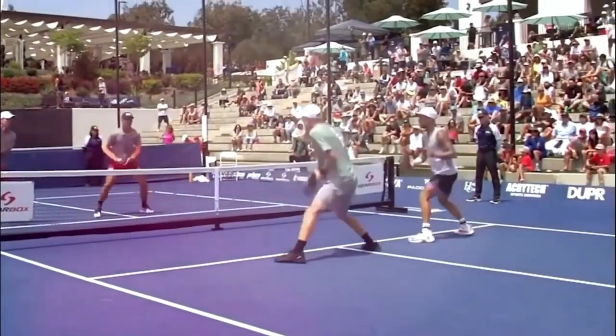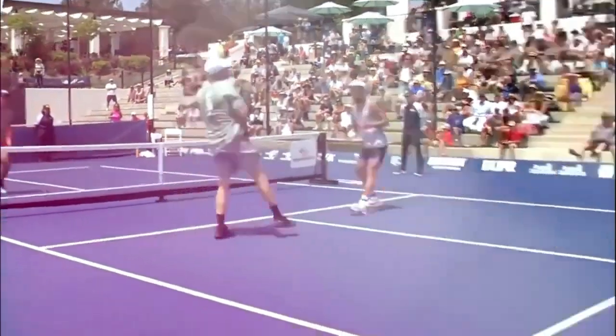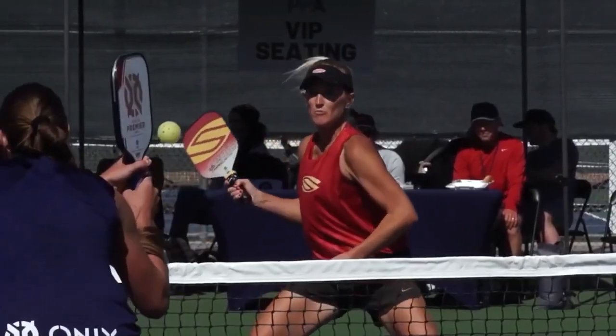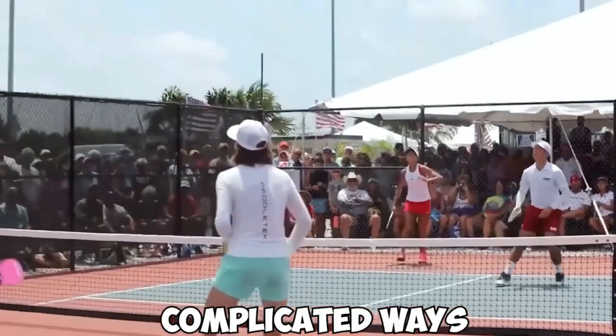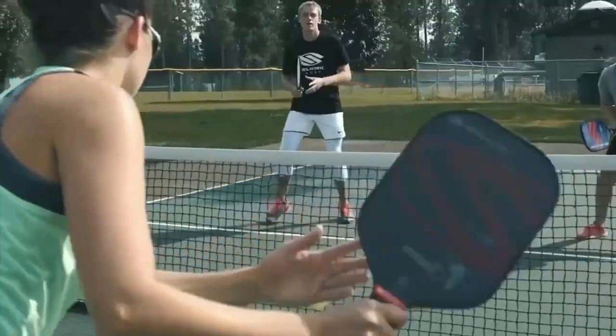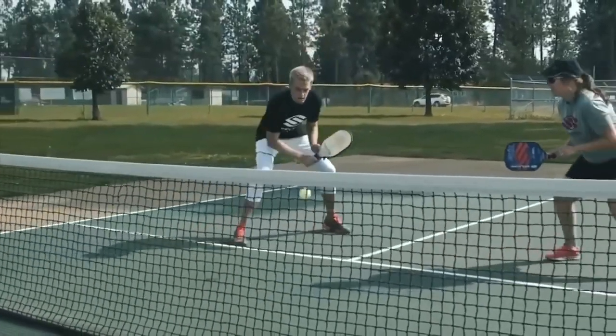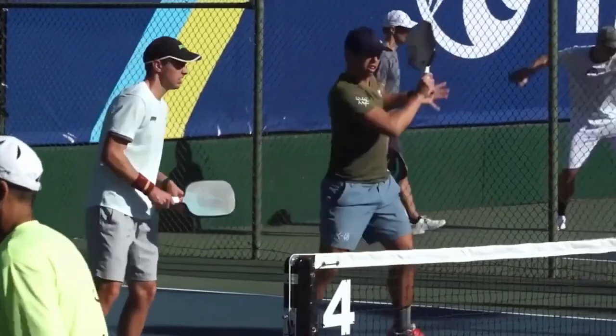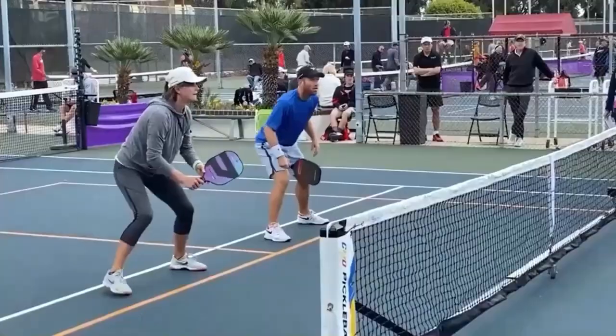Pickleball is easy to learn, which is one reason why it's becoming so popular so quickly. But it's hard to master because you have to make decisions quickly and often in complicated ways. As a new player, it's easy to get stuck in bad habits that will slow your way to becoming a great pickleball player. There's no doubt that people make mistakes, but if you make a mistake on the pickleball court, it can cost you the game and make you very angry.